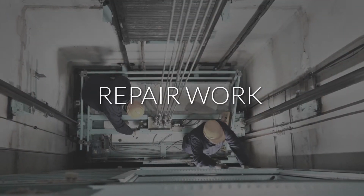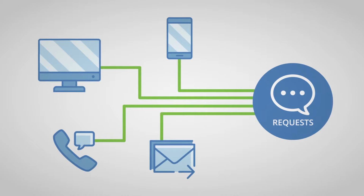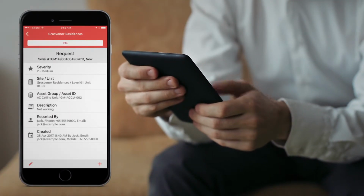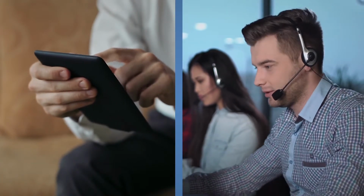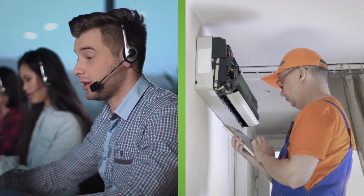Next, let's look at requests and repair work. It starts with external requests, which can be captured from an app, an email, a phone call or a website. If a request is generated through the Novade mobile application, all relevant data is transferred in real time to a call centre. Data is then validated and technicians in the field are notified on their mobile devices.